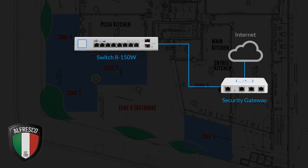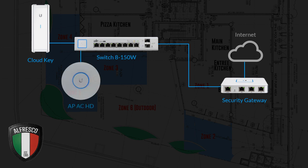To control the network, we're going to run a Cloud Key off this switch. And of course, the Cloud Key takes a PoE-enabled connection, which the Switch 8 150W has 8 of. On another one of those PoE connections, we're going to run an AC HD unit. And we've chosen an HD because this is where we have a high density of people.